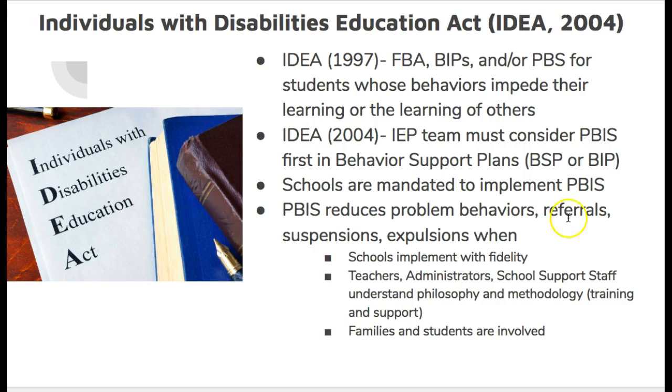And that means that you have to have training and support, and you have to have an understanding of the philosophy and also the methodology, so that everybody really believes in what they're doing when it comes to these different supports. And also, when families and students are involved, it's not just top-down, teachers saying this is what you have to do, but rather everybody on this multidisciplinary team is coming together and saying, how can we support this student?